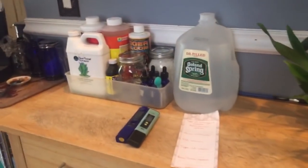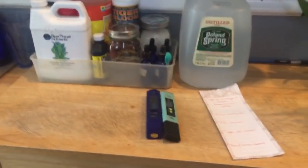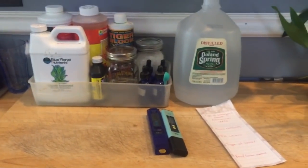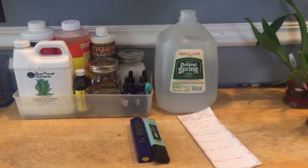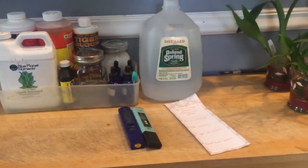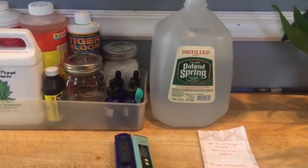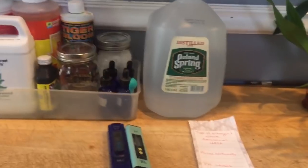Okay, so I'm just going to quickly show you, hopefully quickly, what I do to fertilize my orchids. And I'm going to try to gather my thoughts and speak intelligently, but, well, fingers crossed. We'll see how this goes. I did write down some notes so that if I forget something, I can try to remember.